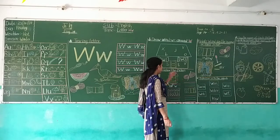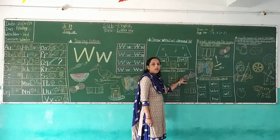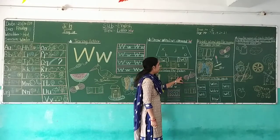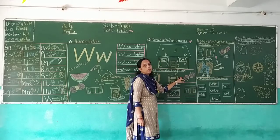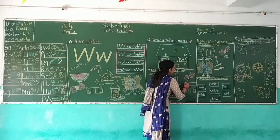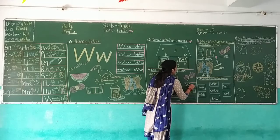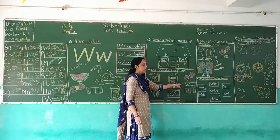And which picture is this? Wool. Wool start with letter W. Which picture is this? Tell me. Yes, this is wool. Wool start with letter W. So here we write letter W. Mummy W and baby W. Wool start with letter W.